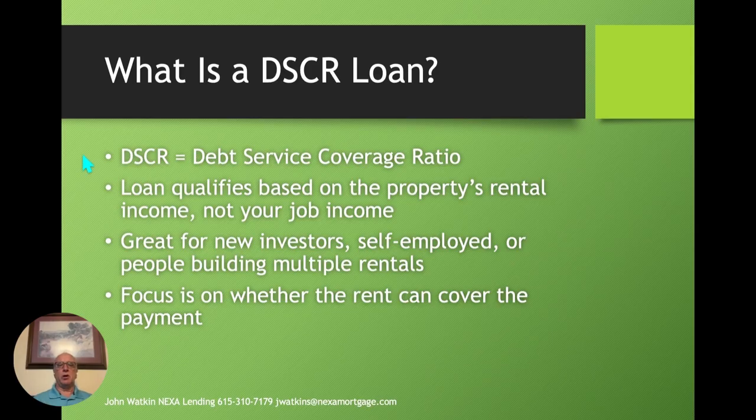What is a DSCR loan? It's a debt service coverage ratio, which means the loan qualifies based on the property's rental income and not your job, not your income, nothing but your credit score, and if the rent covers the mortgage. That's all that matters. It's great for new investors, self-employed, or people building multiple rentals. Basically, we're focused on whether the rent can cover the payment. That's it. Pretty simple.